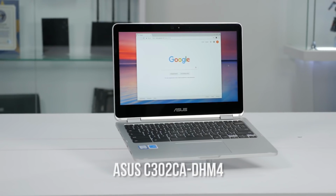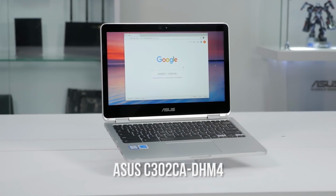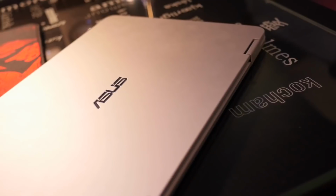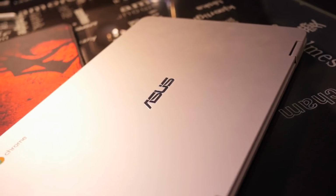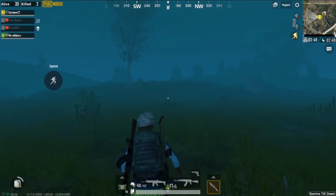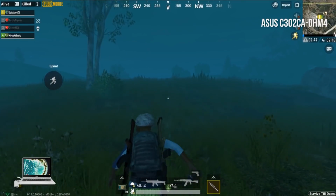The ASUS C302CA-DHM4 has an all-aluminum chassis with a very refined-looking anodized finish that makes this laptop both durable and attractive. It has rounded corners and straight edges with a thickness of 0.9 inches and a weight of 2.6 pounds. This is definitely one of the lightest Chromebooks on the market right now.